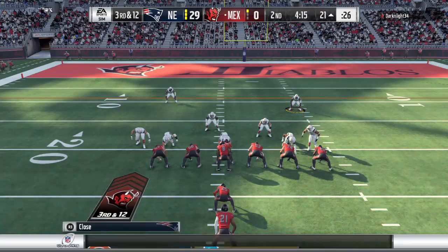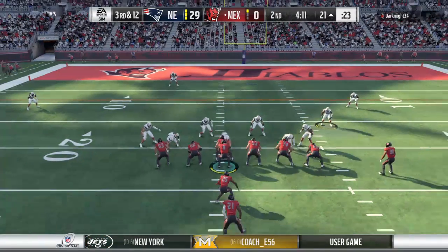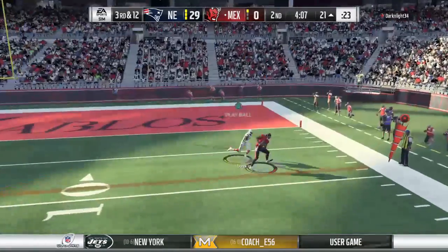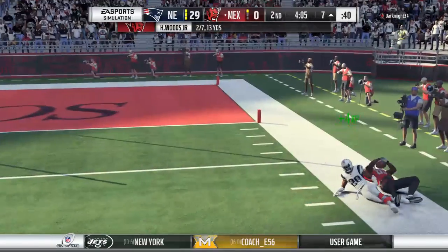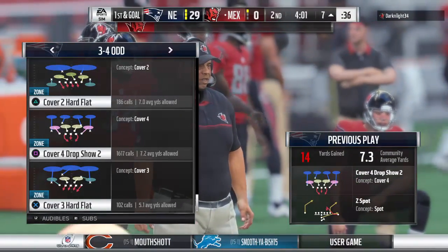We got three, fellas. We got three. They'll set up to throw. He finds Coleman. They're able to convert on 3rd down, and that sets up a 1st and goal.